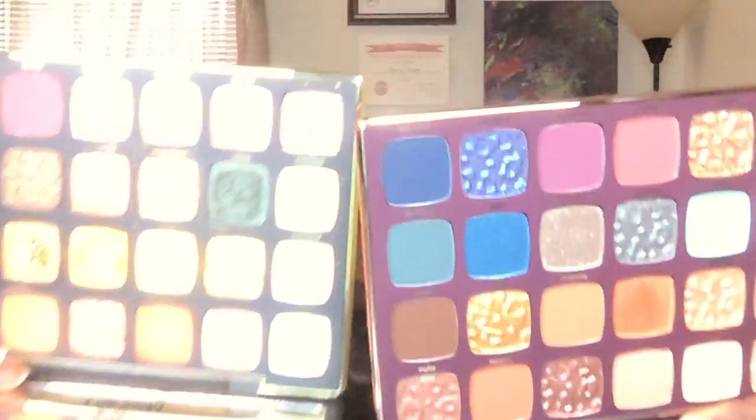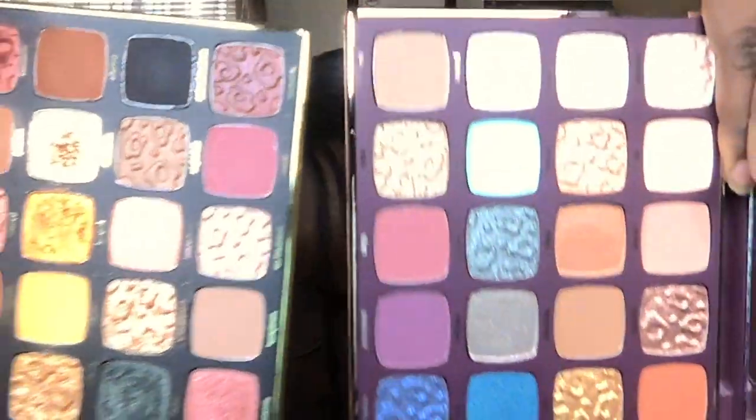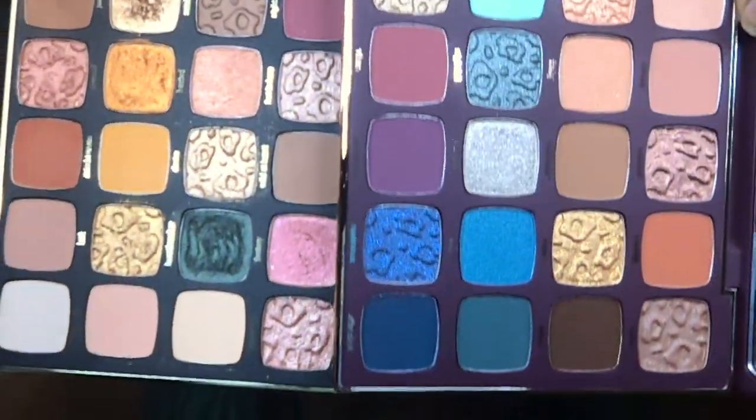And let me turn this light back on. There are maybe three or four shades I can't use because they're just too light, and I only see about two shades in here that won't work for me. I wish I could show them side by side, but that's probably not gonna happen. Like this. Here we go.